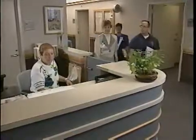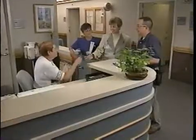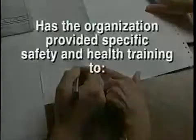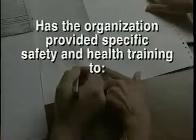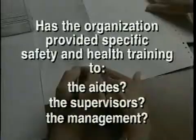You might find that the day shift has acceptable injury rates, but the night might be extremely high. So it's important that you adjust your schedule so that you can evaluate how they're doing their lifts at various times. Safety and health training is also important. Some questions to ask are, has the organization provided specific safety and health training to the aides, the supervisors, the management? Here are some other things to consider.